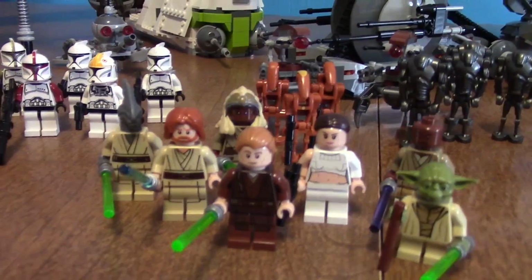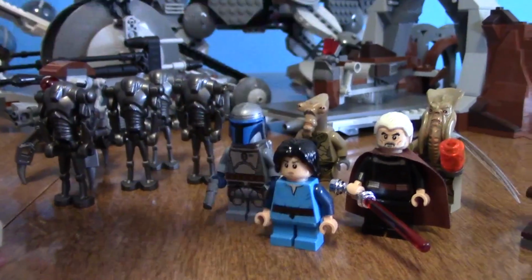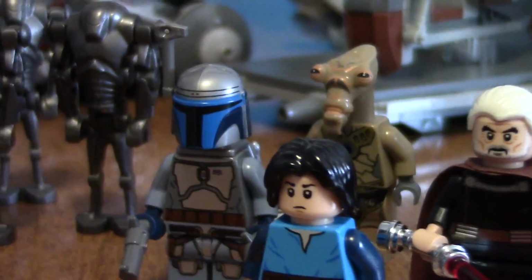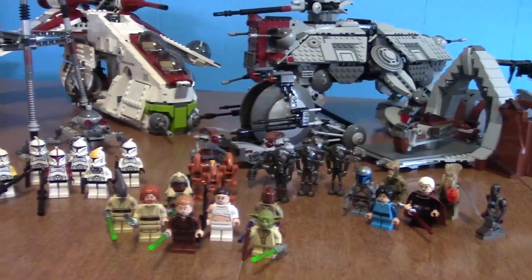All the Jedi and good guys, or the Jedi and the one good girl, Padme. The droids, the 4 super battle droids, the 3 battle droids, and the 2 droidekas, and then all the baddies. Again, these two came in the advent calendar later that year in 2013, so they didn't really come in this line, but they were definitely intended to be included in it. So, there it is. That's this whole line.